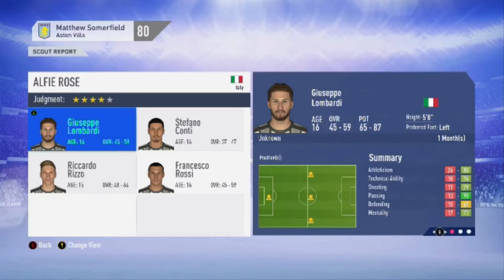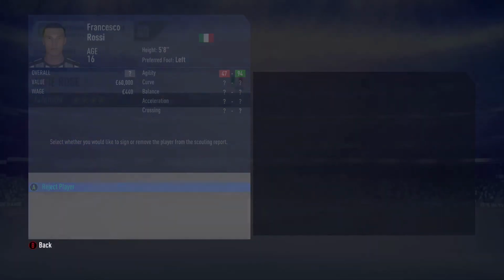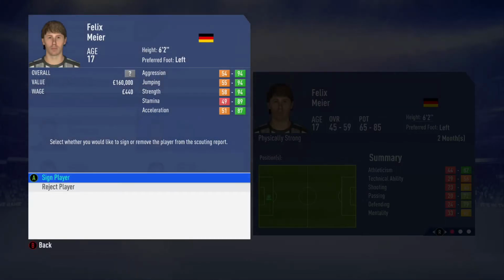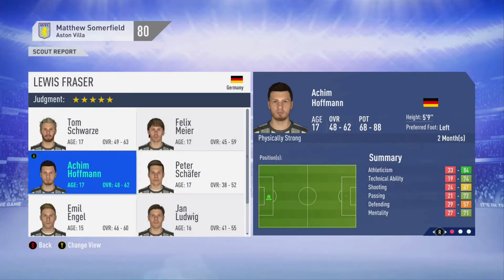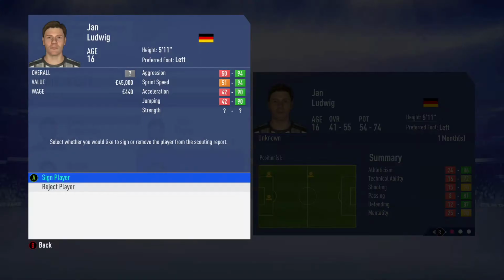As we take a look at the scout reports that we've had come in, Alfie Rose out in Italy, see who he's got for us. And we've got Giuseppe Lombardi, he's not going to make the cut, nor is Stefano Conte. Riccardo Rizzi, no, and then we've got Francesco Rossi, no, so nobody out there. Lewis Fraser, we've already seen Tom Schwartz last month, along with Felix Meyer, but we've kept them on the watch list just to see if they make any improvements, in order that we can maybe get them into our youth squad in the coming months.